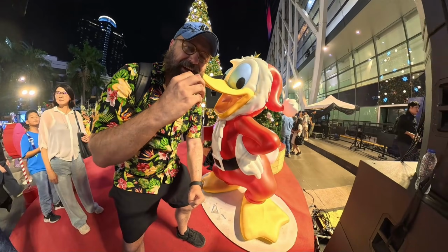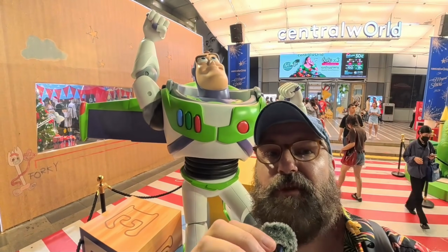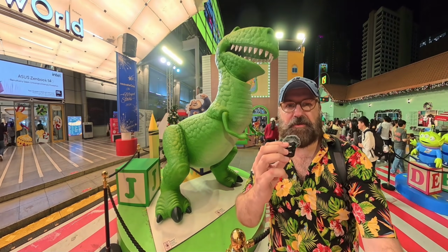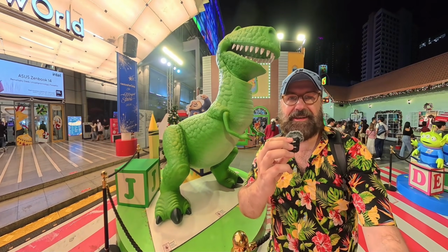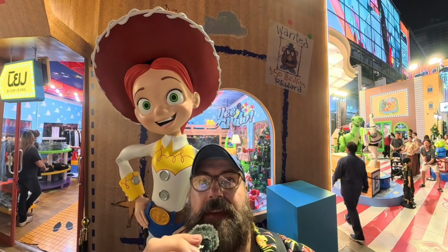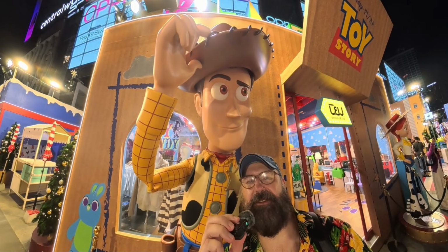Really awesome. Since Disney bought everything, of course, Toy Story is also part of the show. Including, of course, the super cute dino. Check it out. Let me know in the comments what her name is, because I totally forgot about that. And of course, Woody is also here.